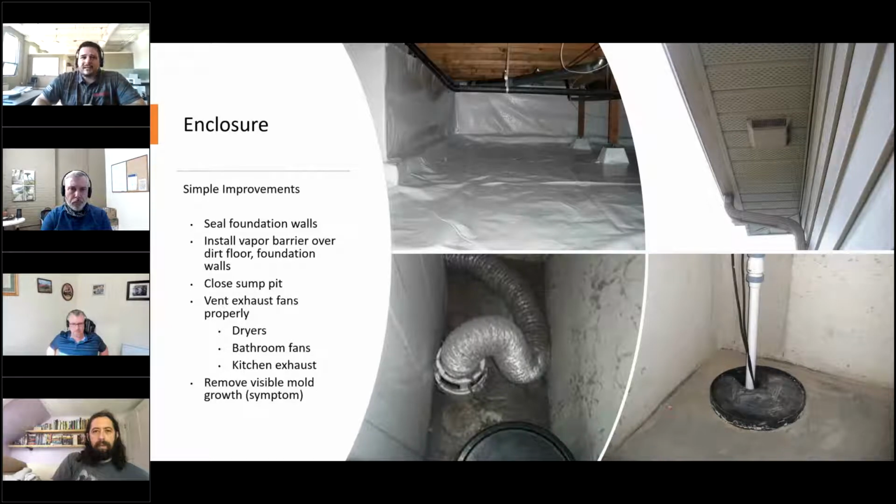Dehumidifiers, by the way, generally cost about $20, $30 a month for regular use. Obviously, a lot higher if you have a major moisture issue, like an open sump pit, or if you have your dryer venting into your basement. I can't tell you how many times I see the lint trap vented to a bucket of water that just sprays into the basement. Simple things that can be done. Vent the dryer outside, very easy.